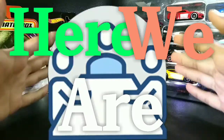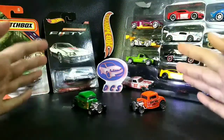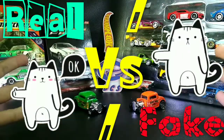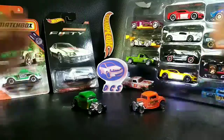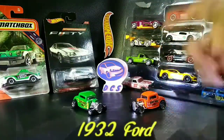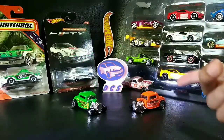Here we are with another comparison video between these two hot rods right here, guys. Today it is the real versus the fake Hot Wheels. Yes, this has been continuing for a long time now. Okay guys, talking about the cars first, the introductions. Of course, this is the 1932 Ford, guys. Both of them are the 1932 Ford, but one is the Hot Wheel, the other one's fake.